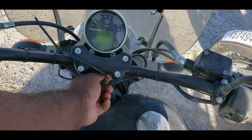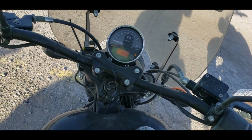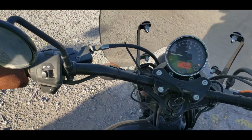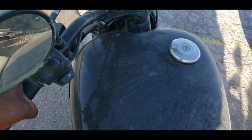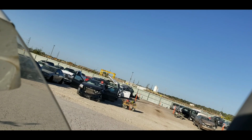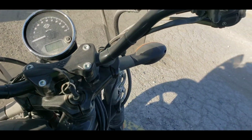Let's see if she has any juice. Oh, she has some juice. But she's not in neutral. And every time these bikes go down, this would always happen. The shifters get bent. So let's see if I can just hold in the clutch and get it cropped, because I already know that's bent on it. Which, believe it or not, is an easy fix. And that's a negative, Ghost Rider. It's okay. They got it to start and run.